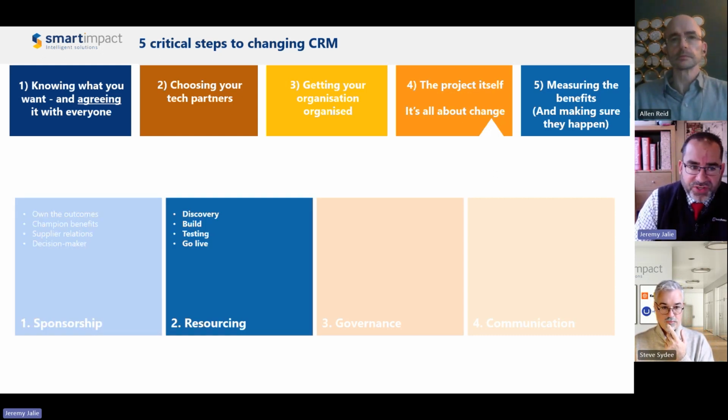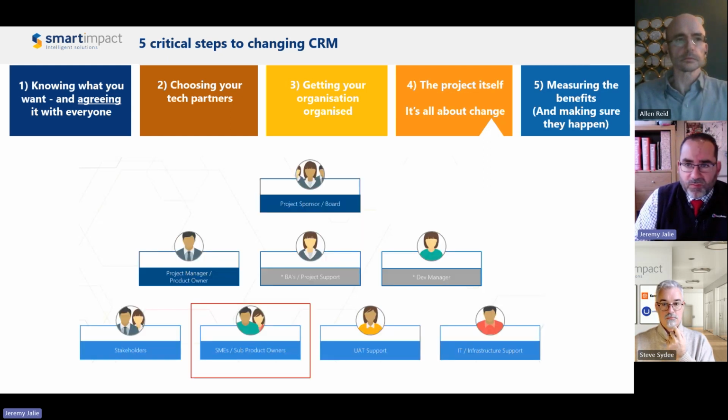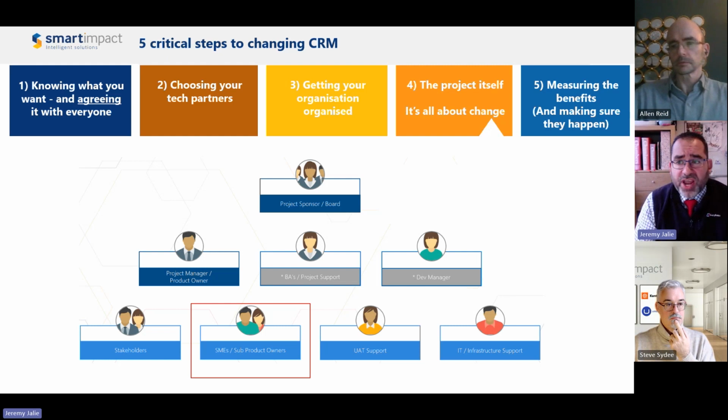Area number 2 is resourcing the project appropriately, and this definitely builds on the factors outlined by Alan in terms of getting your business organised. So I'm going to try and talk about this in some very practical terms. As food for thought, I wanted to share with you an overview of the project roles that we would normally expect an organisation to have during a membership CRM implementation.